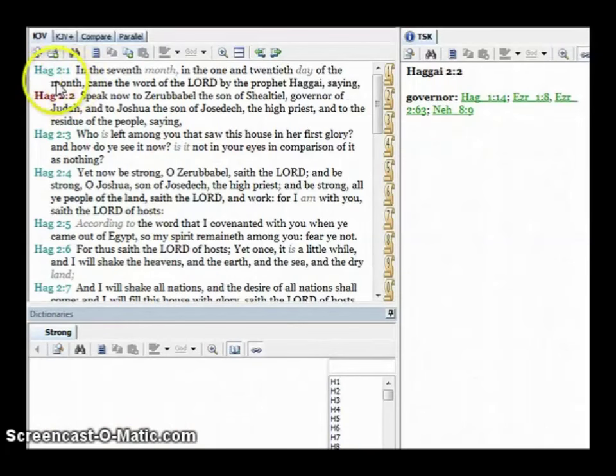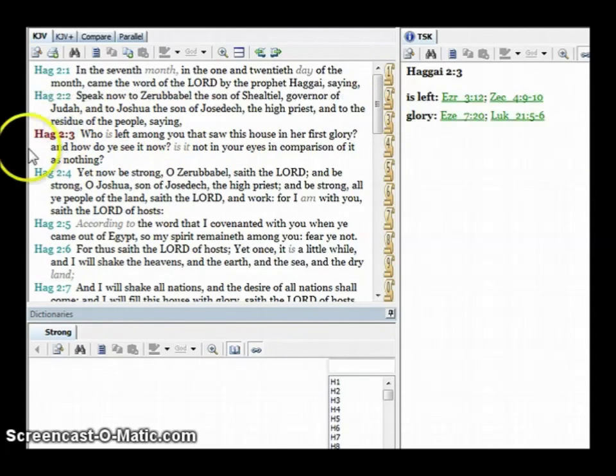It's amazing. In the prophet Haggai, in chapter 2, verse 1, in the 7th month, that's Tishri, in the 21st day, that is the very last day of the Feast of Tabernacles, came the word of the Lord by the prophet Haggai, saying, verse 2, speak now to Zerubbabel, the son of Shealtiel, governor of Judah, and to Yeshua, the son of Zadok, the high priest, and to the residue of the people, saying, verse 3, who is left among you that saw this house in her first glory? And how do you see it now? Is it not in your eyes in comparison of it as nothing?